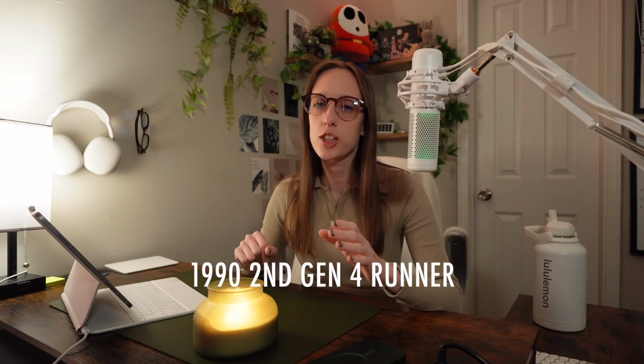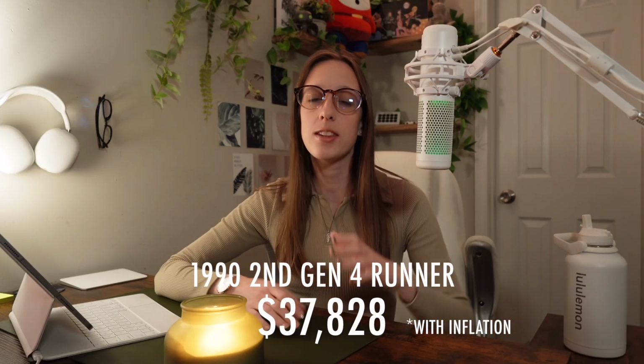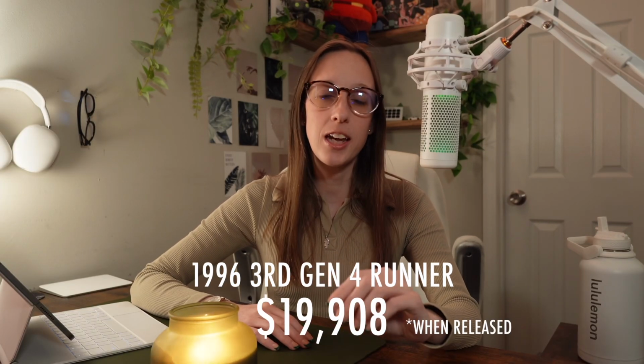And the 2nd generation, of course, became very popular from its reliability, its ruggedness, and the overall exterior of the vehicle. The only complaint that the 4Runner kept having was its fuel efficiency. And if the 1990 2nd generation was released today based off of inflation, it'd be released at $37,828. And in 1996 is when Toyota released the 3rd generation 4Runner with an MSRP of about $19,908.